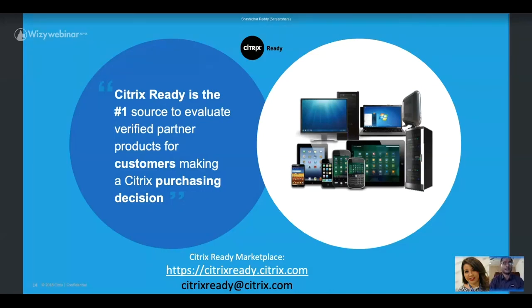So you can navigate to https://citrixready.citrix.com, and you can always reach us at citrixready@citrix.com for more information about Citrix Ready program or Citrix Workspace.